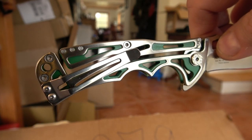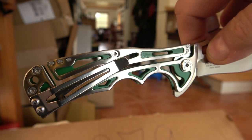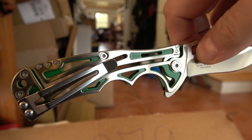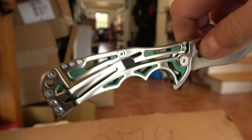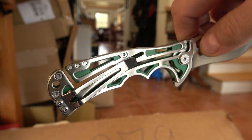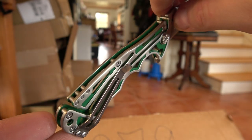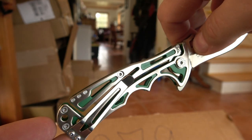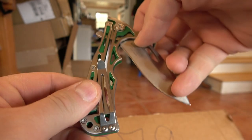This is a really cool offering. I think they used to make these in other colors too. Like they have the green, they used to make them in blue. And the lock on it is back here. You just press this down, releases the blade.